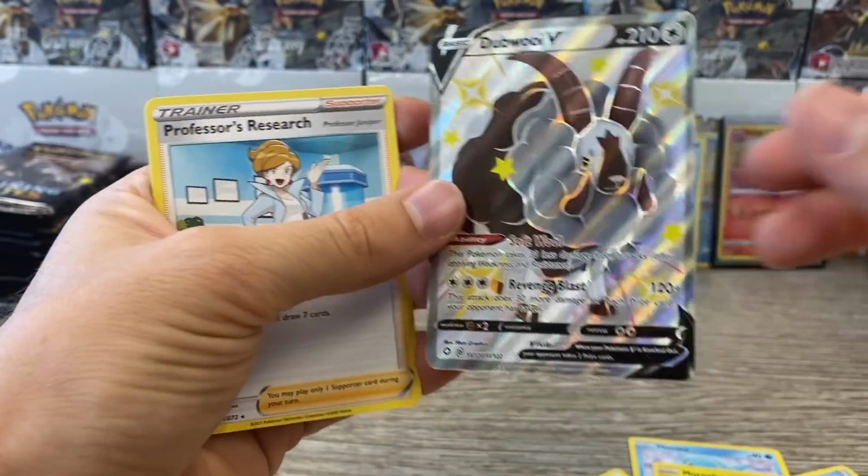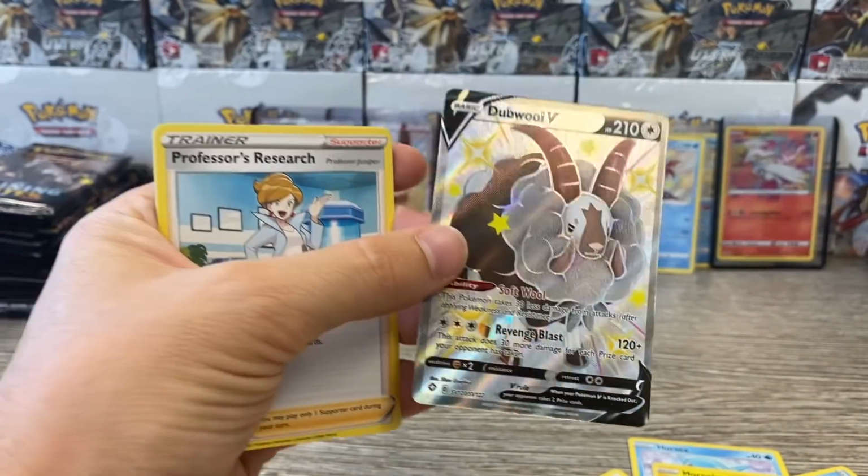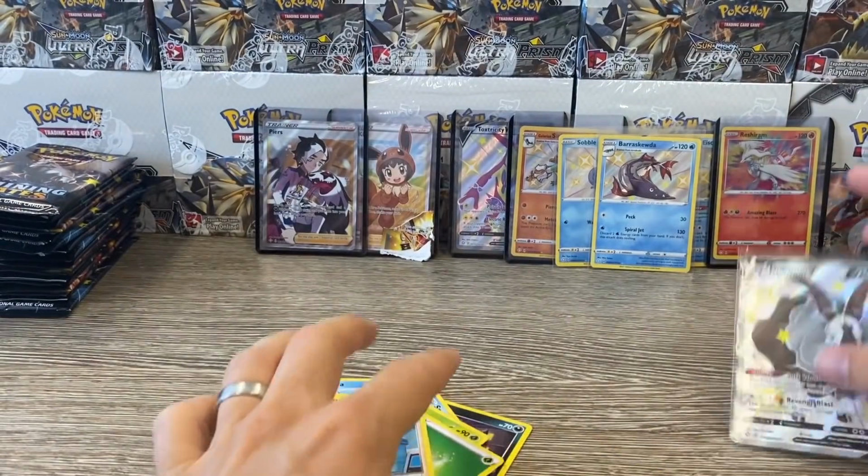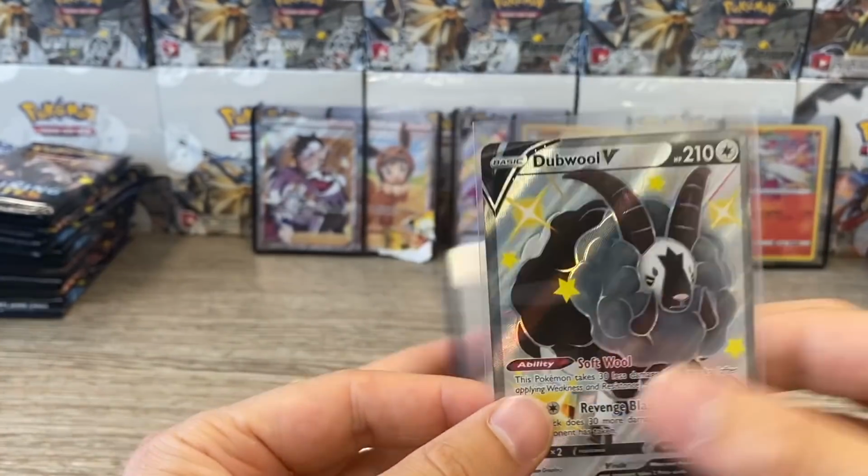Ooh, Dubwool, New Zealand's favourite shiny. I bet it is. That's their Misty. Twerking Dubwool. Not bad at all.